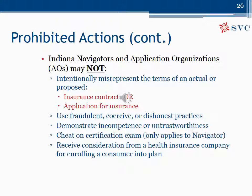To add to the prohibitions on the previous slide, Indiana navigators and application organizations are not allowed to misrepresent any insurance application or contract, nor are they allowed to cheat on a certification exam or to accept compensation from an insurance company for helping a consumer to enroll in a certain health plan.